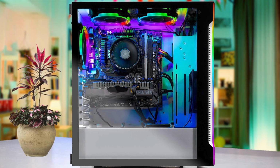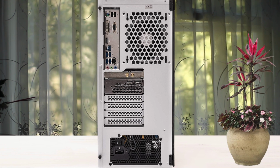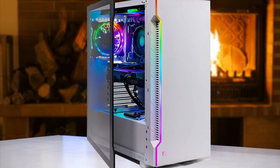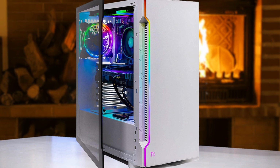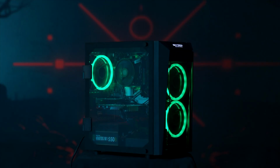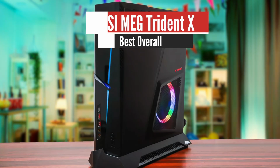In the graphics department, the Skytech Archangel comes armed with the GTX 1660 Super 6G, which is its major selling point. This graphical unit is known for producing solid gaming performance and can run most of the games in 1080p without breaking a sweat. The PC also comes with Windows 10 Pro Edition pre-installed, which adds further to the value of the product and is ready to go from the first minute, so you don't have to waste time installing the OS.